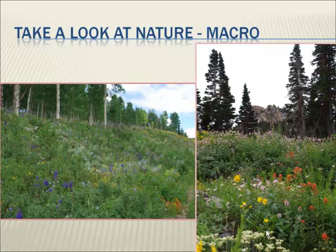How about on the right, up there at Willard Basin? It's a smaller picture, but even though, what's the dominant color in that picture on the right? Pink? But where do your eyes go? To the red or to the yellow, don't they? That's pretty typical. What's the most dominant color in nature, by the way? Green. What's the second most? Yellow. That's what I was looking for, was yellow. Work with me, people.